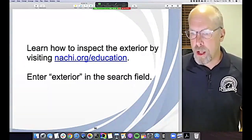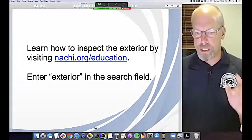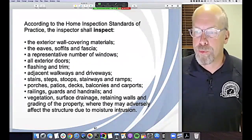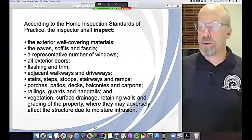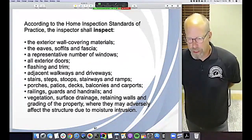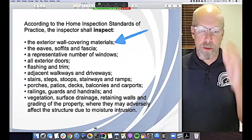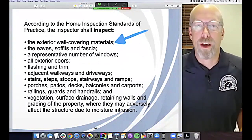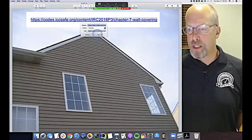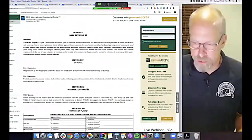All right, learn how to inspect the exterior by visiting our education page and type exterior in the search field. We already did that. According to the Home Inspection Standards of Practice, the inspector shall inspect all this stuff on the exterior. It seems like a lot. It really isn't though. Exterior wall covering materials. Why do we call it roof covering materials and exterior wall covering materials? Well, we talked about that a little bit because you don't want to comment upon the assembly of things.